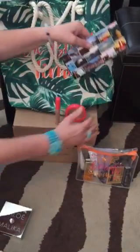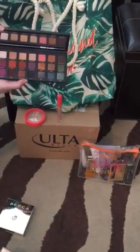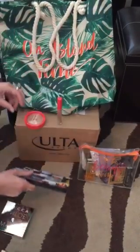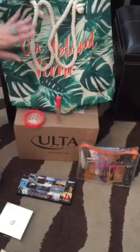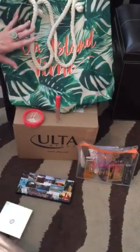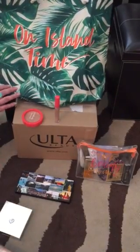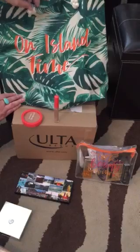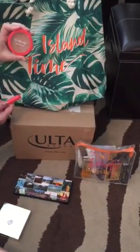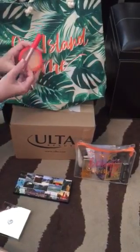Then I got here the Urban Decay, which went on sale for $29. This was an absolute steal. And then because I bought the $20 ULTA, they gave you a free beach tote, which is really very well made. It's a canvas, and it came with a large matte bronzer. All the bronzers had no names, and a lip plumper lip gloss.